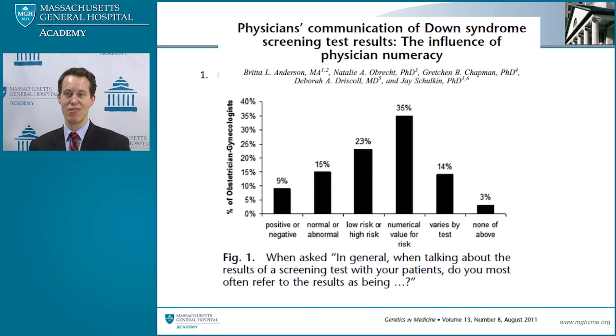Simply write their number down, because after they get home, after that very cloudy and confusing and emotionally packed conversation, they're going to look down at that paper and they're only going to see positive or negative. And I can't tell you, I see lots of families who have individuals with Down syndrome that see me in the Down syndrome program, and they might say, I don't understand. I had a prenatal test for Down syndrome and it was negative. How do I have a child with Down syndrome? And when I look back through the records, they really only had a prenatal screen, one of the traditional screens, and either they misunderstood or it was misexplained, and they really convinced themselves that negative meant negative.